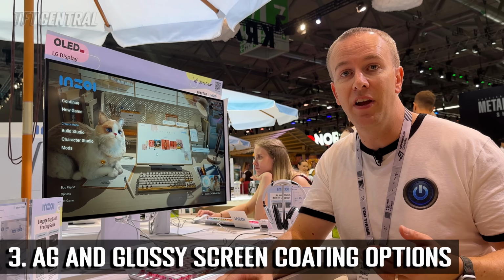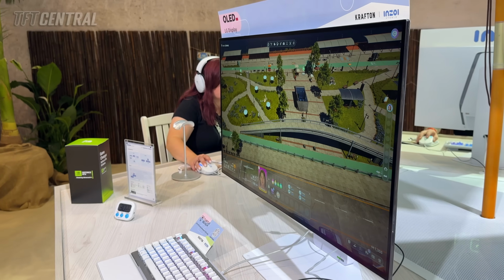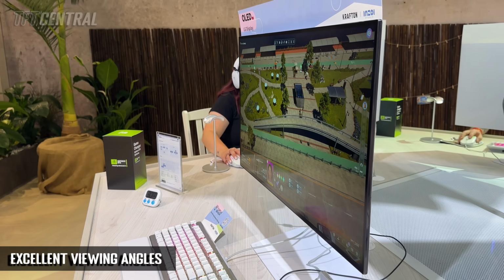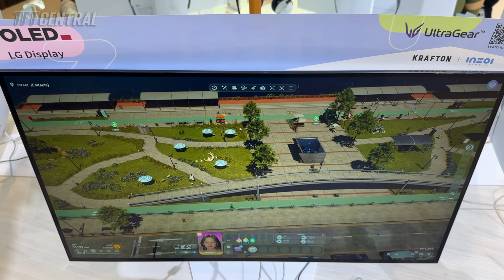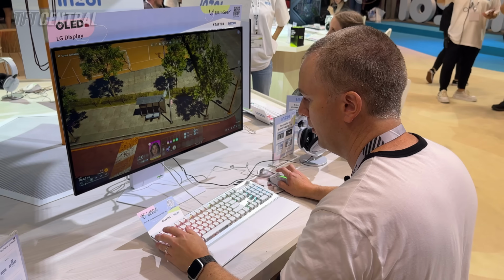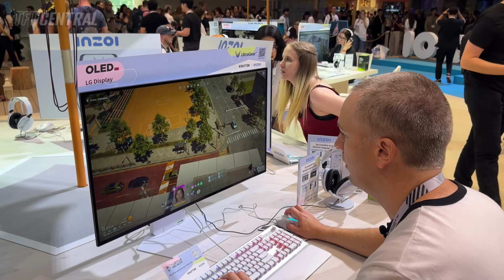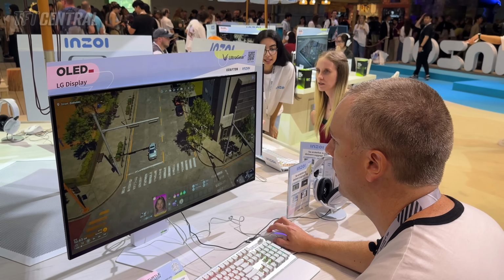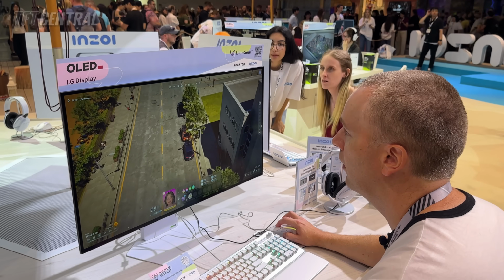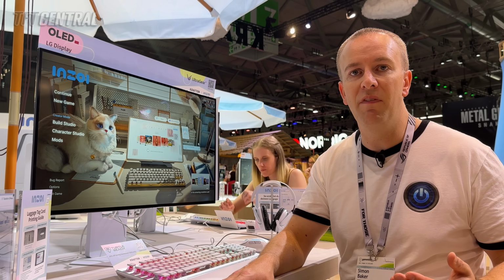The other great benefit of these OLED panels is that they feature a matte anti-glare screen coating. Now that might not be suitable for everybody. Some people might prefer a glossy screen coating, but it is great in an environment like this where there's lots of bright lights because it helps reduce glare and reflections across the panel. So it uses an anti-glare low reflection coating, and it does a really good job in those kind of brighter room condition environments.